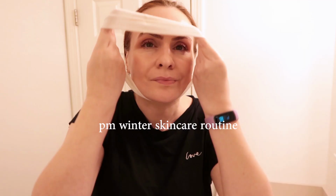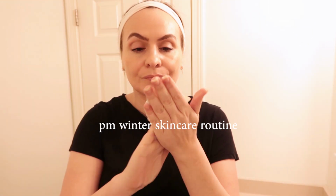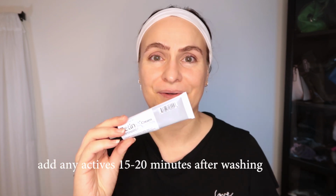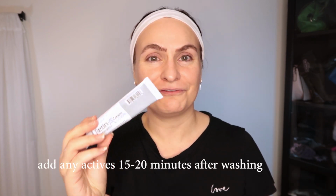And next is what I use for the nighttime. Hopefully I did that right. It is now the PM and I'm going to do my evening skincare routine. I washed my face with a really gentle face wash and made sure I got all the makeup off my face and rinsed everything off. And I needed to wait about 15 or 20 minutes before I apply my Tretinoin. This is something that I've been using very, very recently.